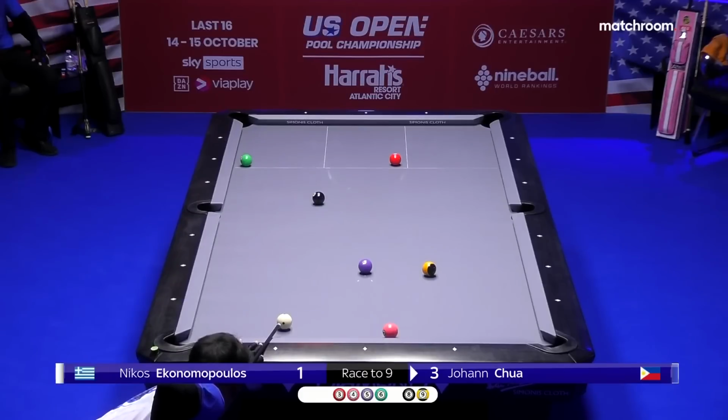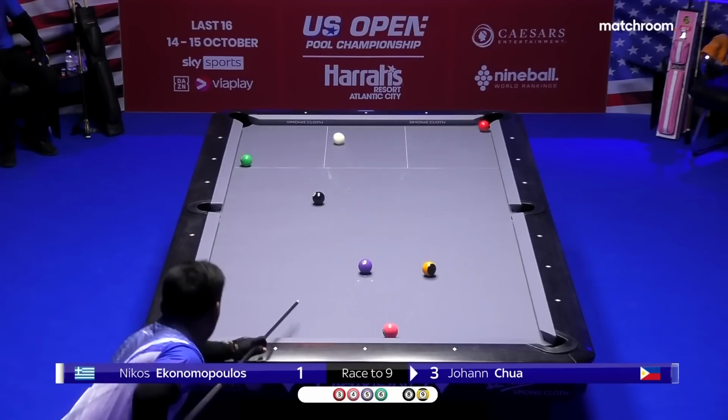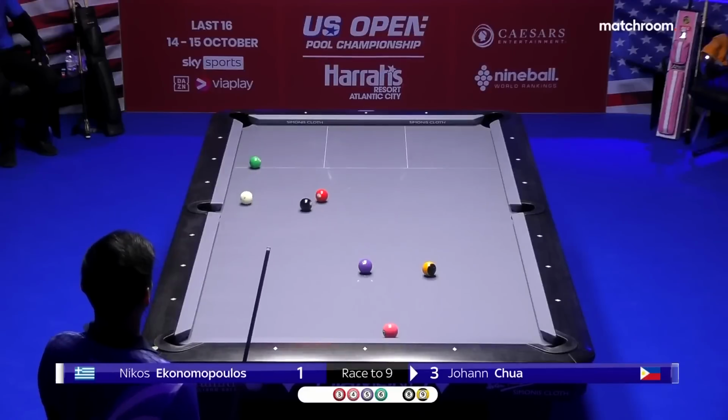Big shot in this match. Chua's breaking the balls very effectively, it looks like, so if he can bury this, he should hit right before the side on that left long rail. He got a little quick there.